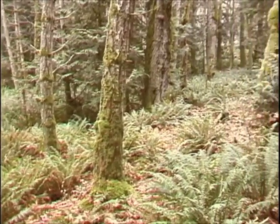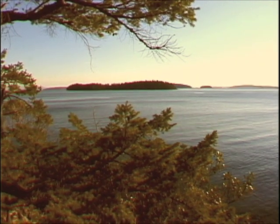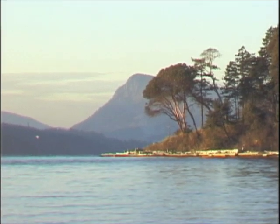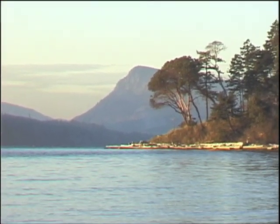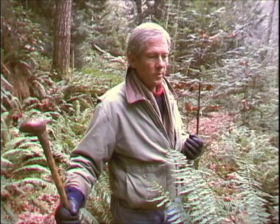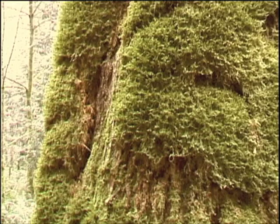I love the gorgeous, lush, mossy forest. On Salt Spring Island you have different microclimates. If you're facing south and west, you have the Mediterranean type of climate. Gets a lot of sun. You get Garry Oak and Arbutus, and that's kind of like California. When you're facing north and east, which this is, you get more of an Alaskan kind of climate, or what you might have up in the Queen Charlottes, where you get moss-covered trees.